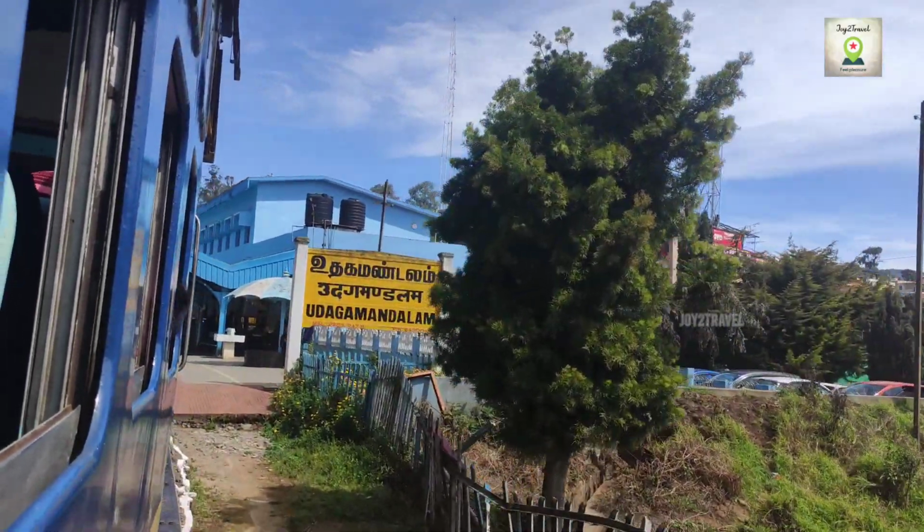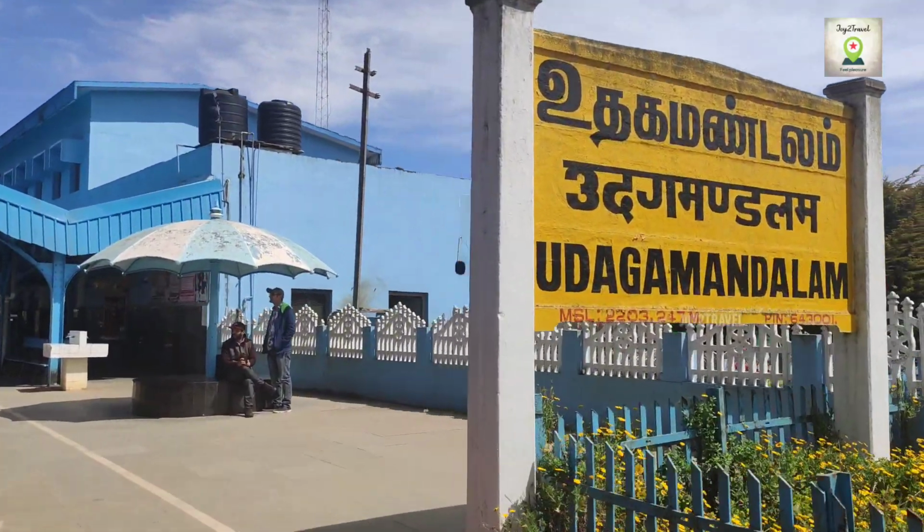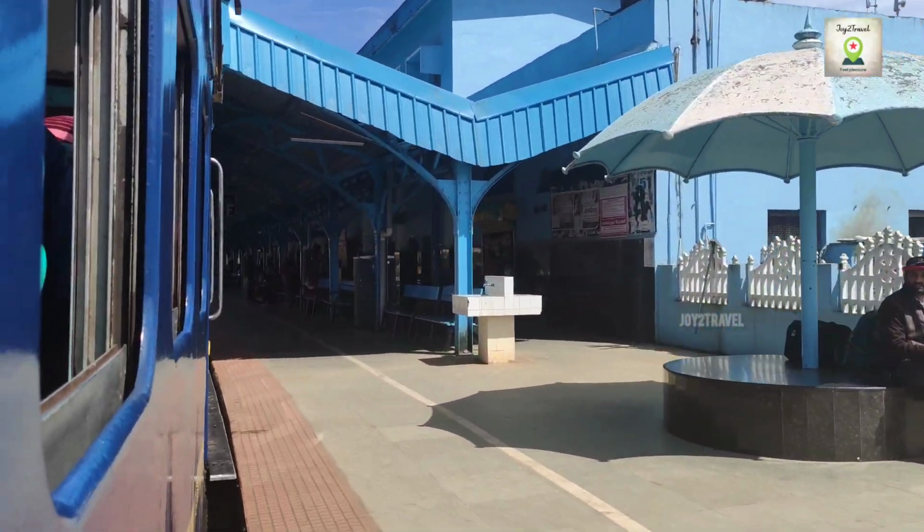And at last, we have reached Udhagamandalam at 11:50 a.m., which is 10 minutes earlier than its scheduled arrival.